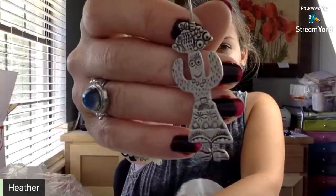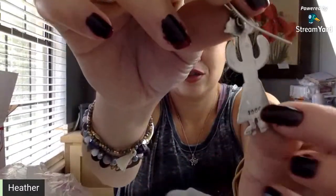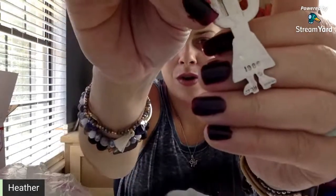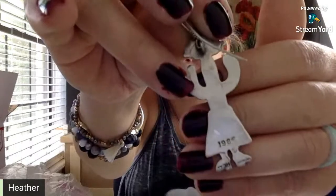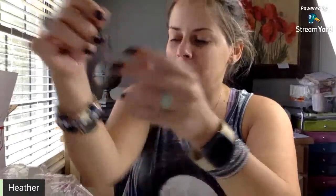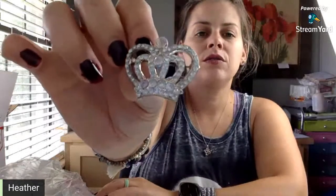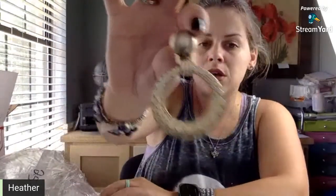Our 1986 R.L. Sterling Cactus Lady. Isn't she cute? She's the fruit head lady. What's that called? Let me show you the back. It says Sterling. R.L. Sterling, 1986. So cute. I know the lady's got a word. You just type in the fruit head lady and her name pops up. That's super cool. However, I don't see her other body. Here's a crown. This one's kind of got, yeah, it's missing diamonds. And a big earring.